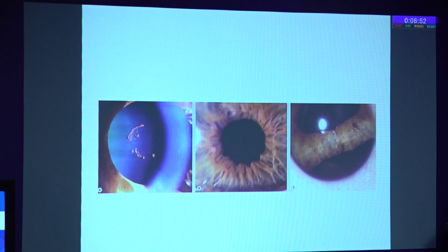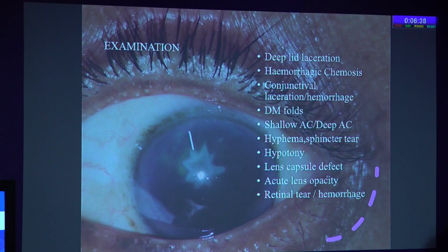Most of the time, the patients present to you later after a closed globe trauma. The telltale sign can be a sphincter tear. So please look for the sphincter tear, and these patients can present to you with late post-traumatic glaucoma or iridodialysis. On examination, when you see a hemorrhagic chemosis, you should think about an occult scleral tear. Sometimes you can have DM folds. The DM folds can be due to contusion, or they can be due to hypotony. So it's very important to know whether the DM folds are because of hypotony or just because of contusion. And then the rest of it you should be documenting as per the guidelines.